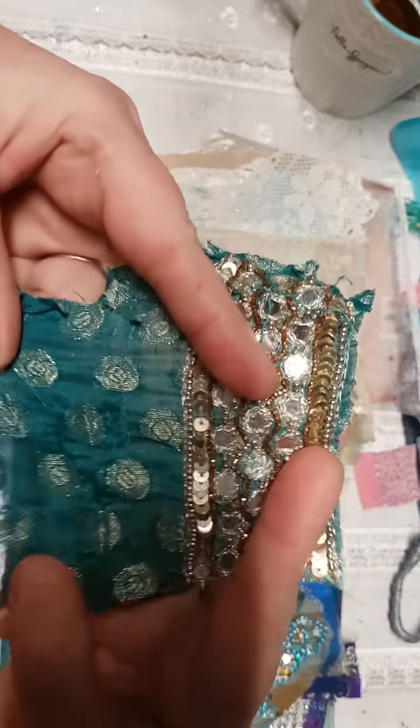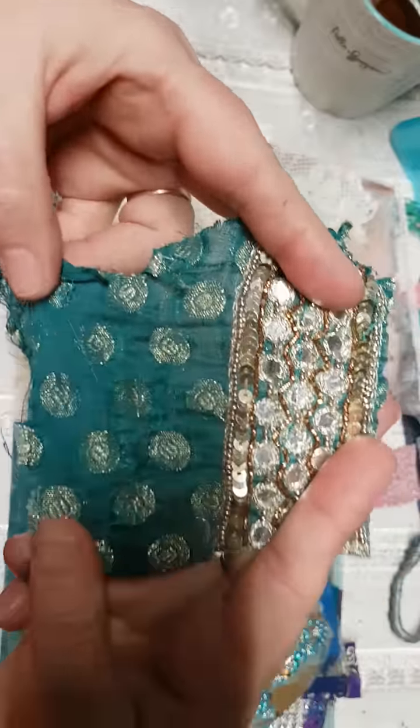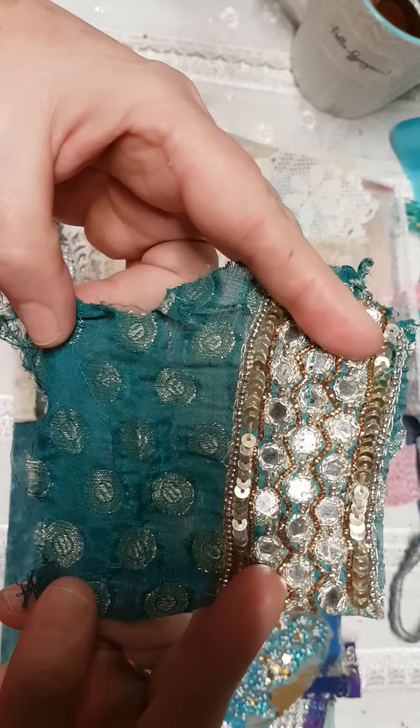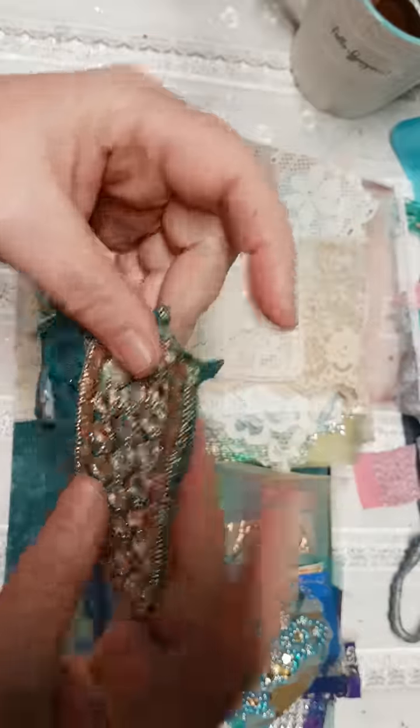I didn't cut this off, even though it kind of looks scraggly. I don't cut them off because I let you do what you want with that, because that might make a nice little piece to slide under a corner of something. So it gives you a bit of scraps to work with.